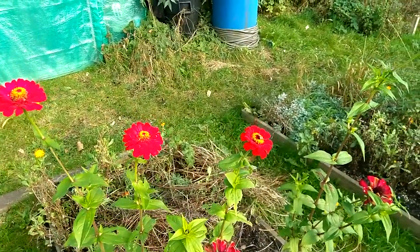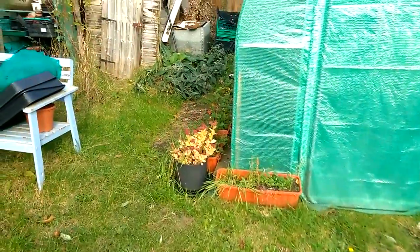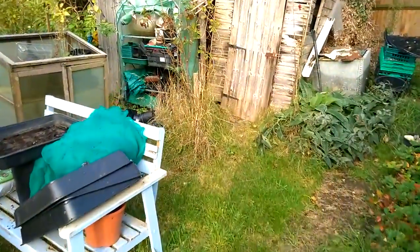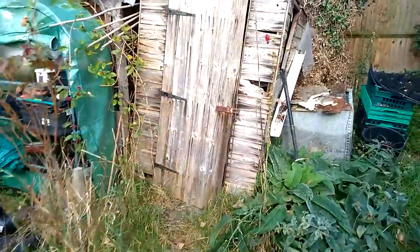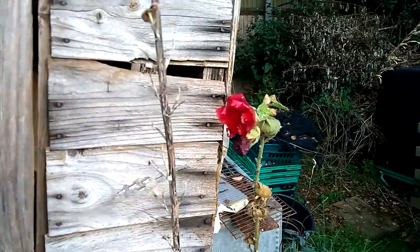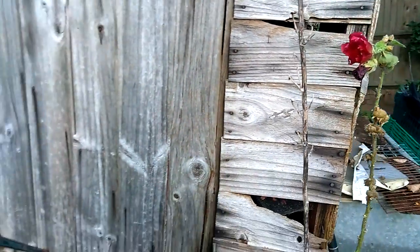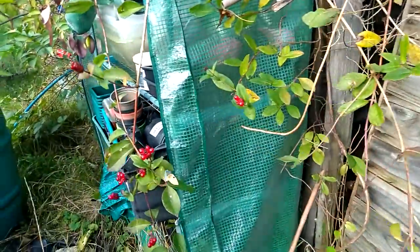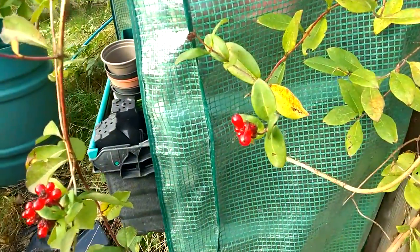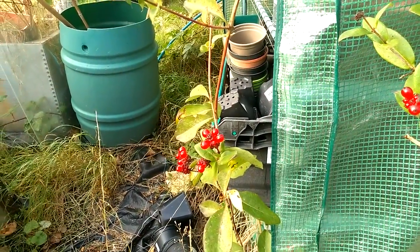Aren't those gorgeous? And actually, look what I've just noticed here. It's a hollyhock. Look at that. Oh, look at the red berries of this honeysuckle. Wow. Never seen them that red before.